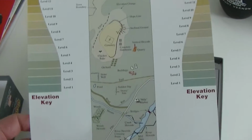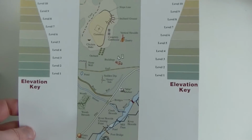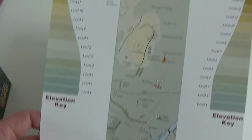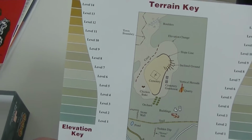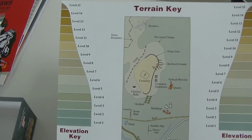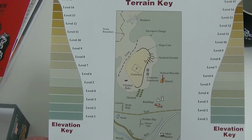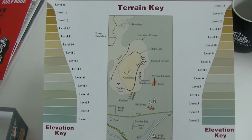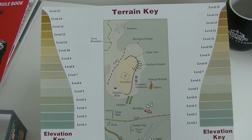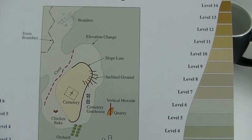A terrain key. This is actually very useful on a separate sheet like this. Well, it leaves room on the maps, for one thing. Some people prefer their terrain on the maps, and maybe the terrain is on the maps. I haven't actually folded them out, but this is handy, and even more handy, the elevation key. I had a lot of trouble in None But Heroes figuring out how many levels of elevation there were. When you're trying to use the line of sight chart and the elevation chart, figuring out the differences between two particular levels of elevation to determine your line of sight, it was really tough in None But Heroes, because there were so many levels and the colors are so close, along with the slope lines. You can see on the terrain here, you've got these slope lines, the dark, kind of thick line there.